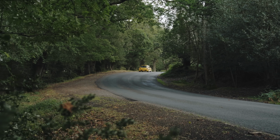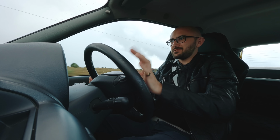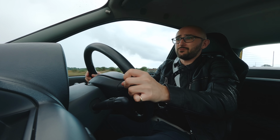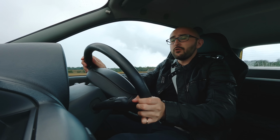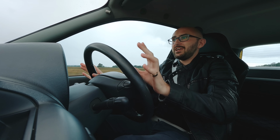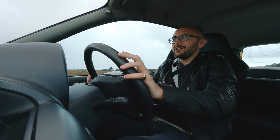So far, it's only had a go at me once because there was some standing water and some gunk on the road, and because there's no traction control, the rear decided it wanted to go any direction other than the one I wanted it to go to. It was a bit of a moment, but it's been fairly decent, to be honest.